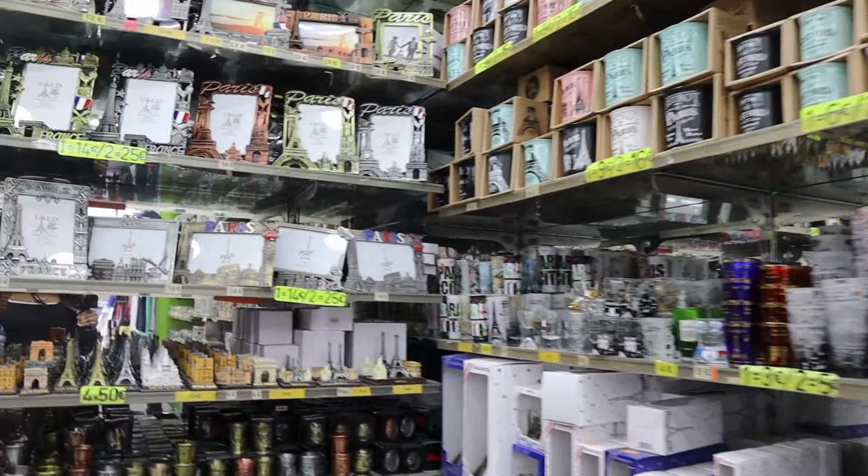Y'all, so currently we are at a souvenir store. I'm getting little knickknacks for my family members and everything. I found some cute stuff, but I'm still looking through. Y'all know that I love a good hoodie, so I am looking for that. But if I don't find a cute hoodie, I'll just get something else. But I'm just trying to look for what catches my eye.